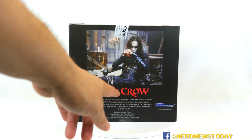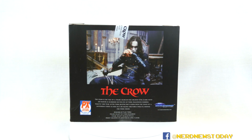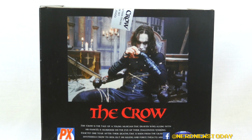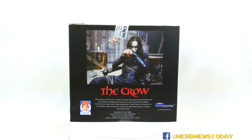The back gives us the image of what we're meant to be looking at with the toy in the front, which is really nice to get. And that's a good looking image too. Very nice and bright, which is a weird thing to say about the Crow movie. Nothing's really too bright in there, but you can see everything you want to see in this. And we also have just a really nice short little bio. It tells you pretty much exactly what the movie is and what the character is. And there is the all-important San Diego 2021 PX Previews exclusive image to let you know that this is in fact an exclusive figure.